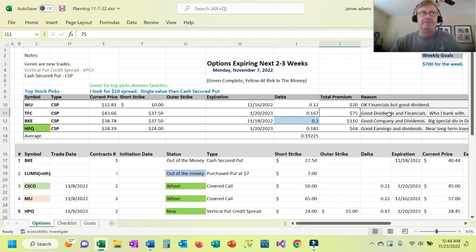Again, it's one of my favorite companies. I use them, it pays a good dividend. I've been happy with the bank. So it's one of the ones I like to trade, and it typically is very optionable. It has quite a few expirations and quite a few strikes.